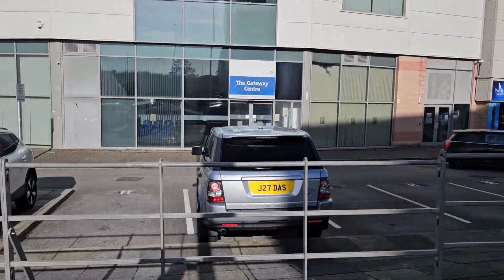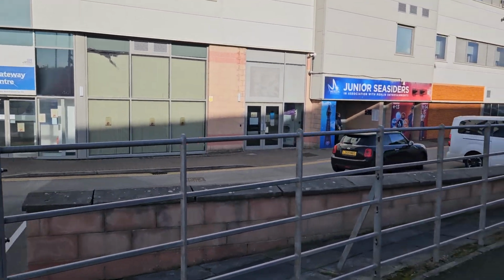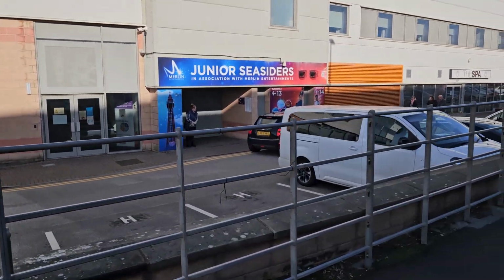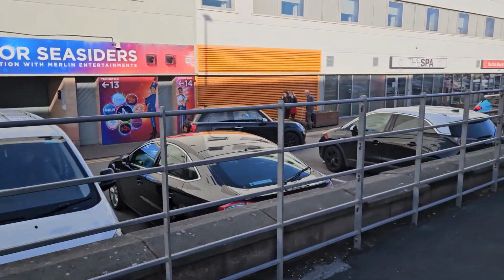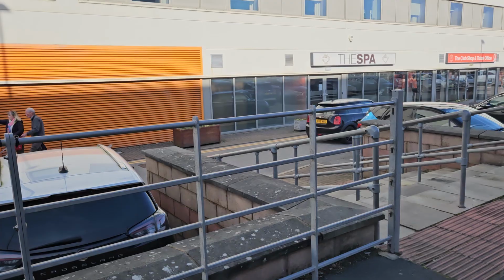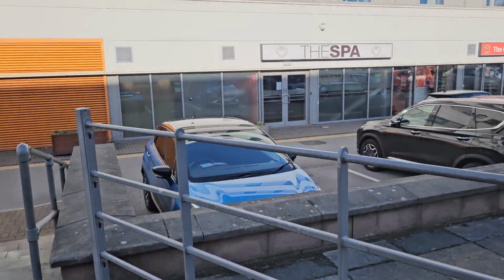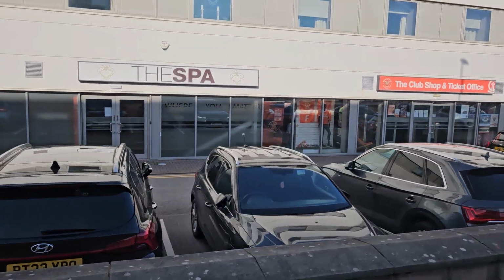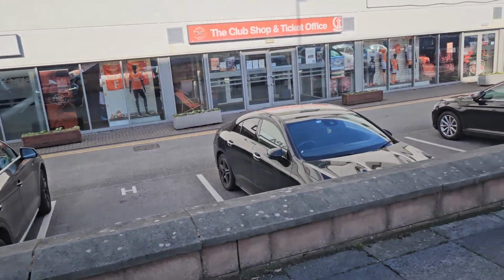So again, we see all this community type use, which keeps it alive. Quite a few people hanging, doing bits and bobs here and coming and going. Club shop there as well, which is a staple, I guess, of the stadium visit.